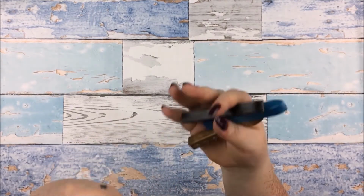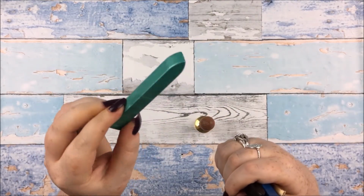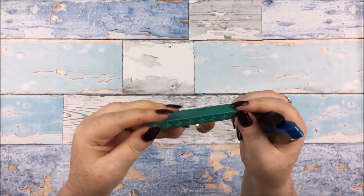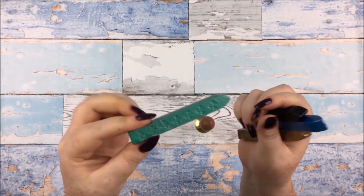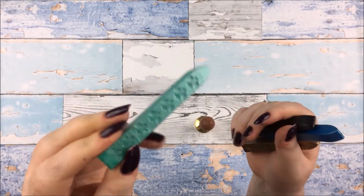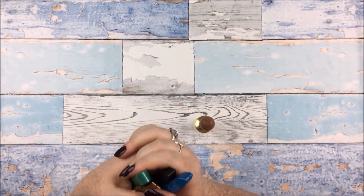So yes, it's just because it's AliExpress, it takes a while to arrive. And then this lovely green, sort of tealy, turquoisey, that kind of thing going on there. And these were less than £1 each, so that's pretty good.